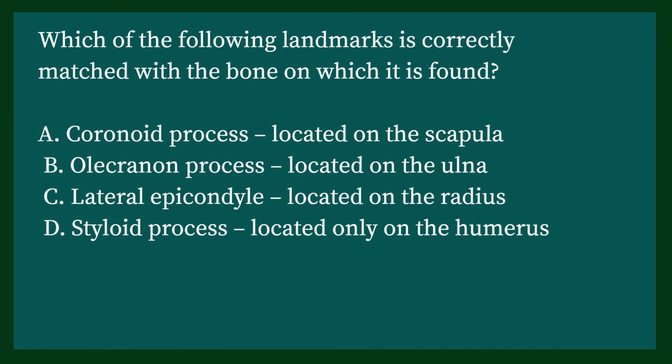I think they're both true. Let me see. So the radius is the pointy finger side, and that would be lateral. So I think B and C are both true. They will not trick you like that on the MBLEx. All right, so that's my bad. Sorry, guys.